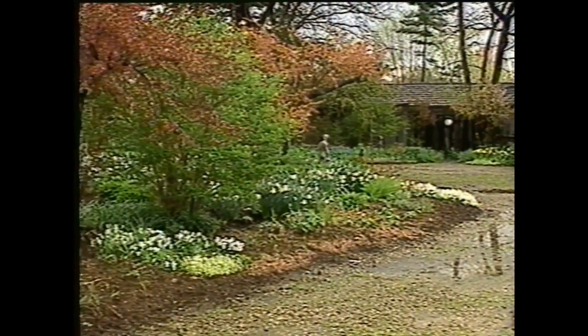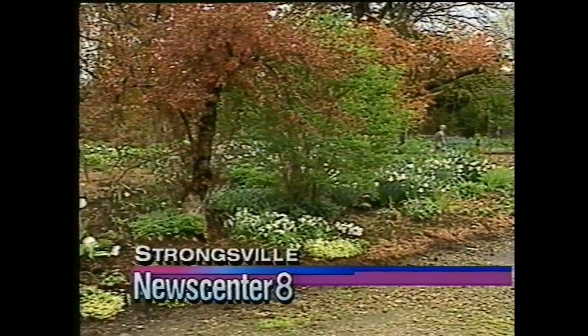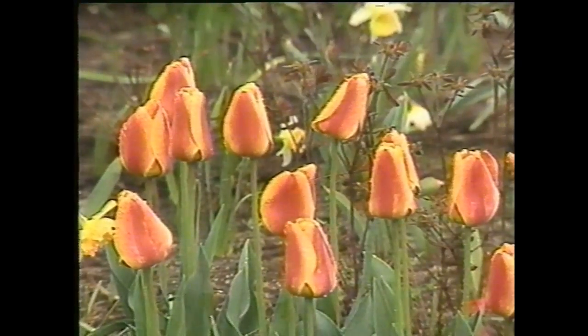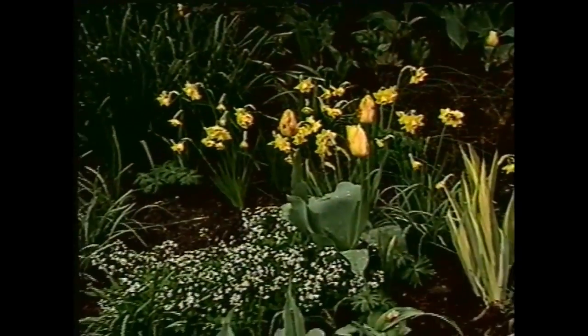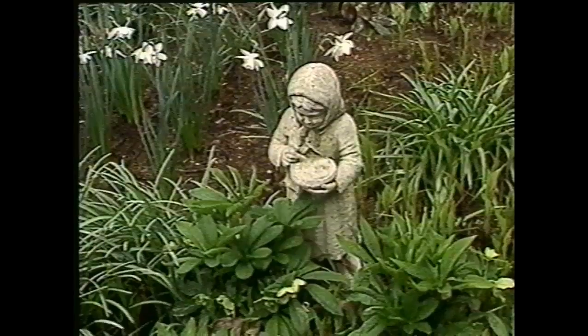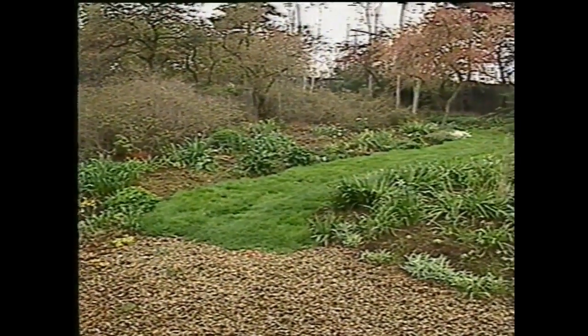If you have no garden of your own this spring, you can still enjoy the beauty of the reawakening of the earth here in Strongsville. This is the Garden View Horticultural Center. The dream and obsession of one man, Henry Ross, who 42 years ago turned 16 acres of swampland into a place of flowers, green lawns, trees, and statuary. Today he worries what will happen to his dream after he is gone.